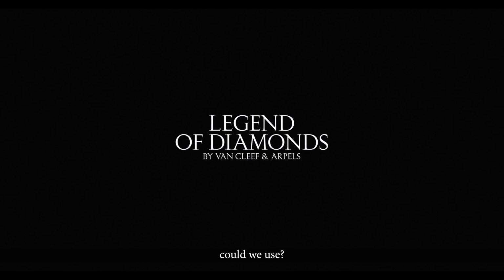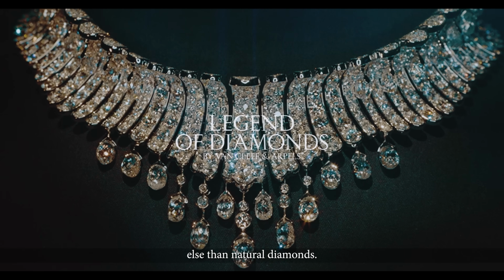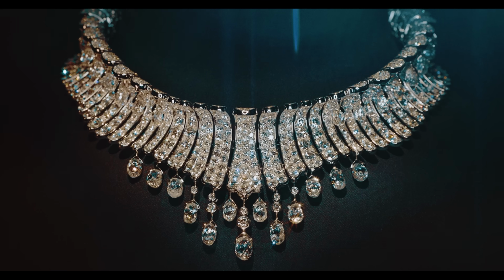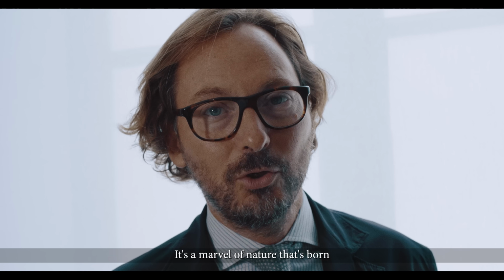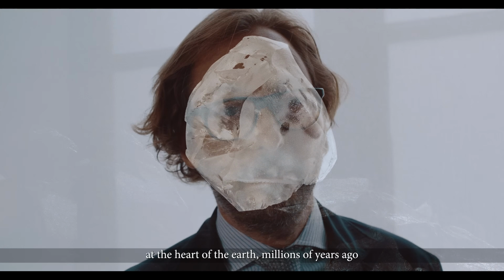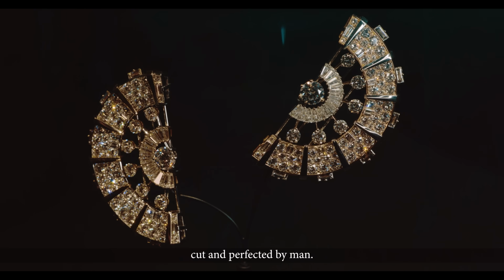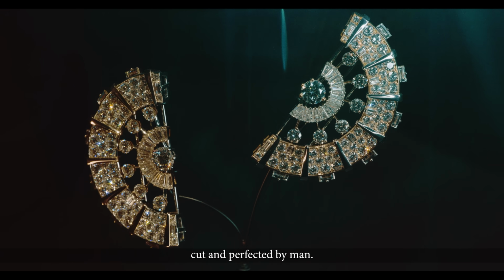But what else could we use? I mean, there is nothing else than natural diamonds. Diamond for us is not crystallized carbon. It's a marvel of nature that's born at the heart of the earth millions of years ago and that has been cut and perfected by man.